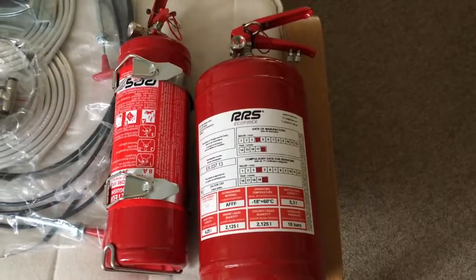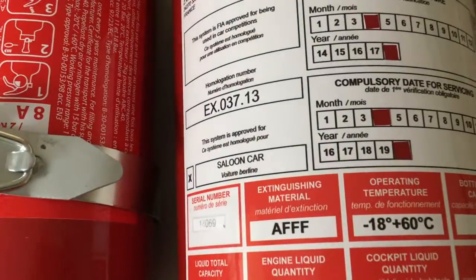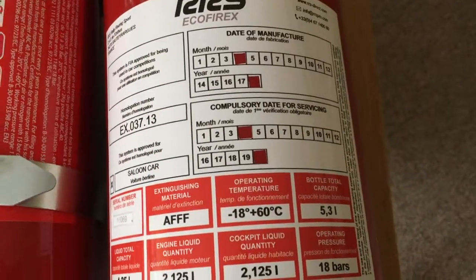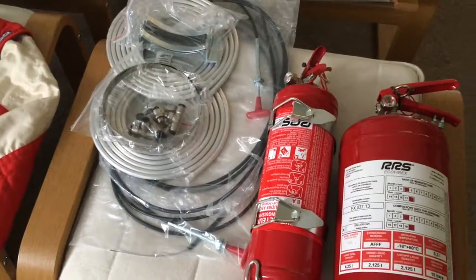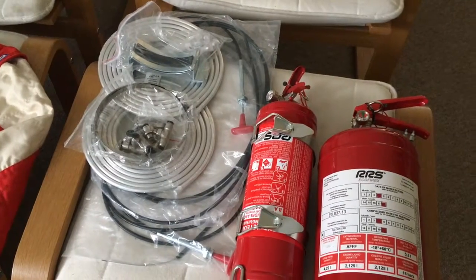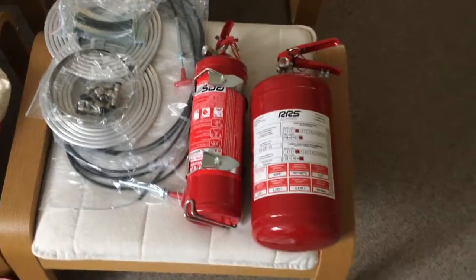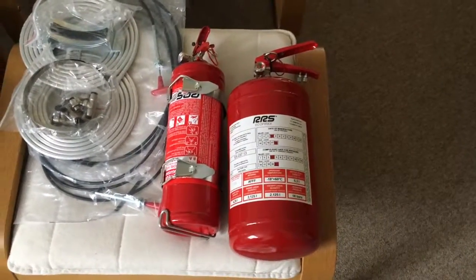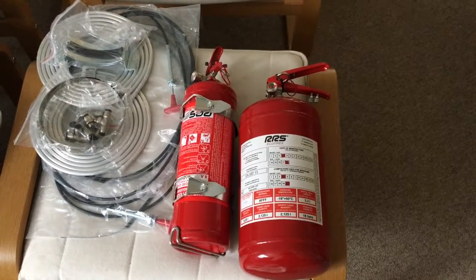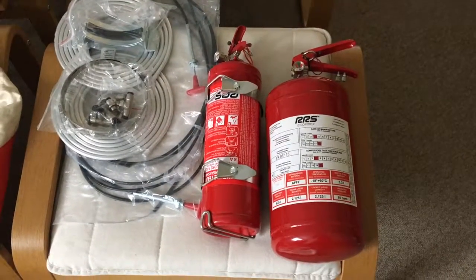The one in my car at the moment is 2 1/4. This one is actually suitable for saloon cars. So you can see the dates when it was manufactured and so on. I've also got all the fittings, fixtures and new pipework, new cable pulls. That's going to be going in the car this weekend. A little frustrated about the size of it, but it is in the aid of safety, so it's a byproduct of an unfortunate situation, but better that than the alternative.